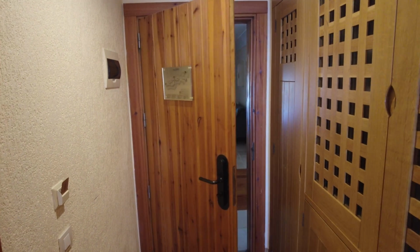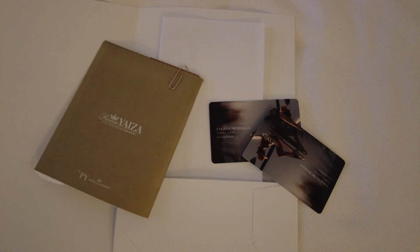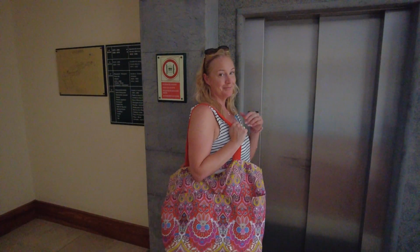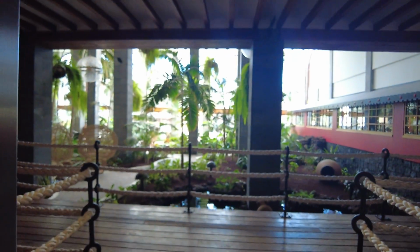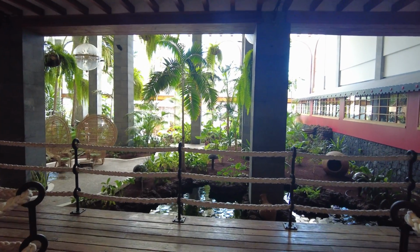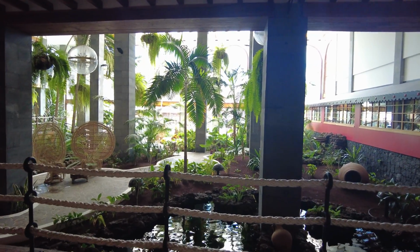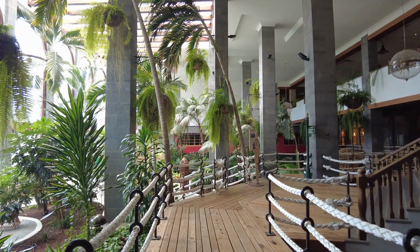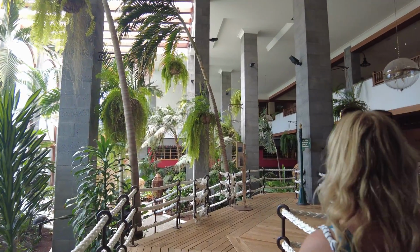We were blown away. With our pool towel cards ready, it was time to go on an adventure and check out the Princesa Yaiza. Mrs TravelON got the lift and down we went to the lower levels. Stand by to be blown away because we were. This is the lower level of the hotel which leads to the pool, and I tell you what, it's like a botanical gardens. Just look at this. We were absolutely blown away.